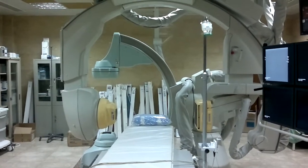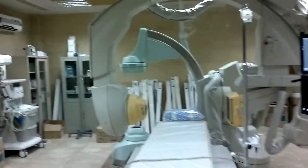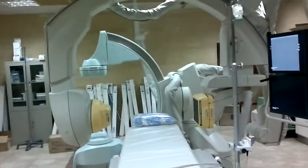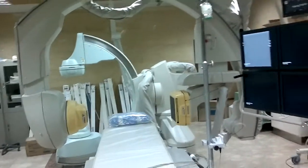Now we will put the frontal C-arm in the park position and put the lateral C-arm in the center position to show you the different positioning.